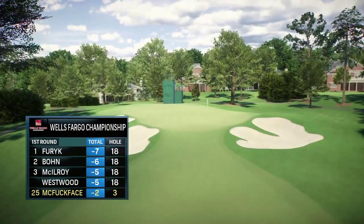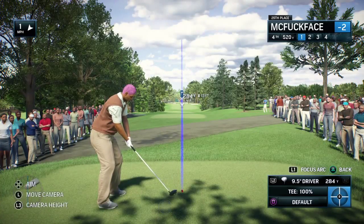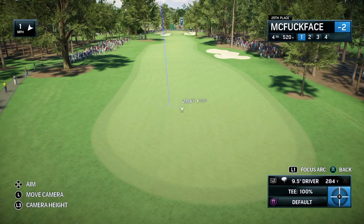There's no real flat surfaces, there's little pockets. Each green has its own identity. You put it all together and you've got this wonderful test.